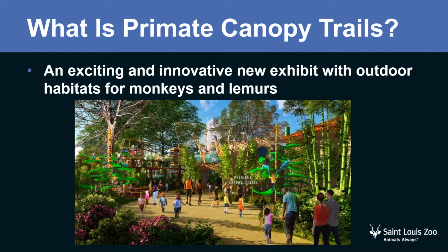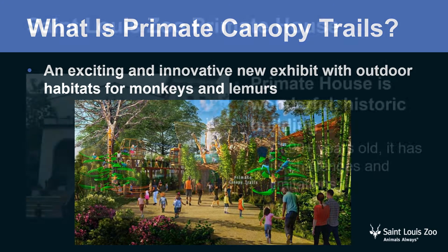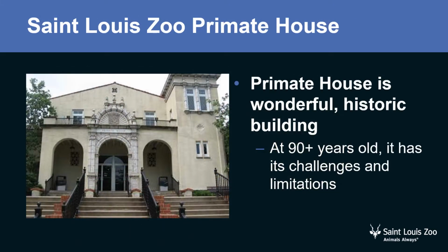So what is Primate Canopy Trails? It was 3 years in the making and cost $13 million, and it is an exciting and innovative new exhibit that offers outdoor habitats for our monkeys and lemurs. So the St. Louis Zoo has an historic primate house that's really a wonderful building. But at over 90 years old, it definitely is showing its age and has some challenges and limitations.